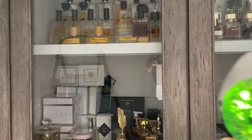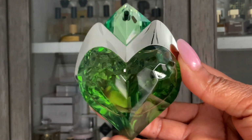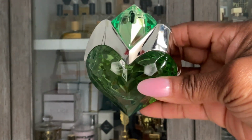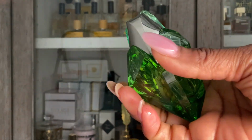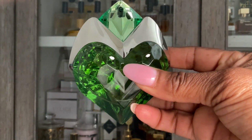Next up is Aura Eau de Toilette. This is by Mugler. I really wanted to love this fragrance. In fact, I did love it when I first purchased it, but I never wore it. The only time I've sprayed this on my skin was during my haul video, my Instagram live. That's the only time that I've really used it. I've never used it since. I haven't worn it out of the house.